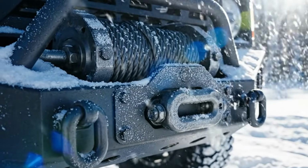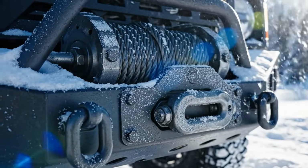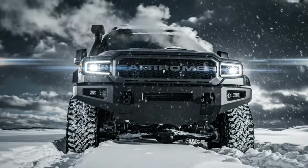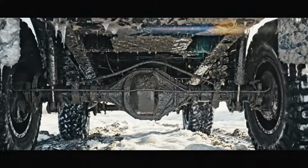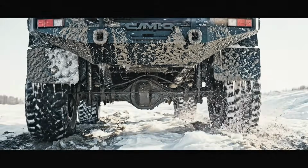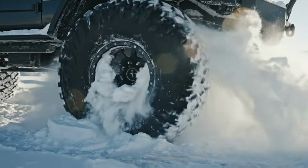And before we even step inside, let's talk about what makes this vehicle so different, starting with the outside. Because the EarthRoamer SX doesn't look like a motorhome. It looks like something built for a military convoy, but finished like a luxury yacht. Right away, the front end grabs your attention. Massive stance, aggressive lines, a presence that feels more armored than recreational.